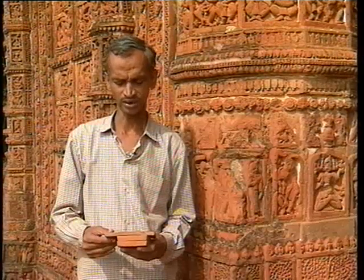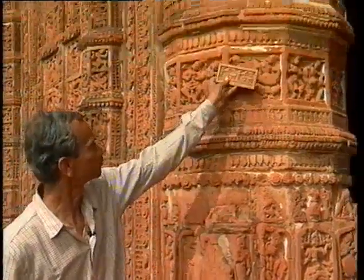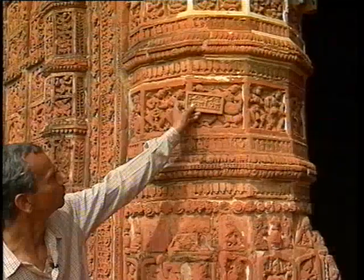Achintya Kumar, the local guide: The temple is first constructed, then the terracotta plaques are fixed with lime mortar.